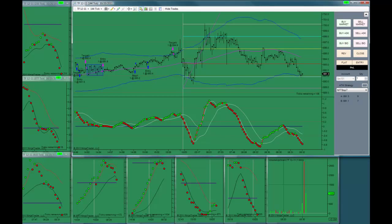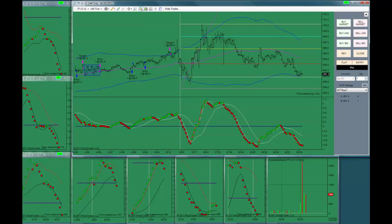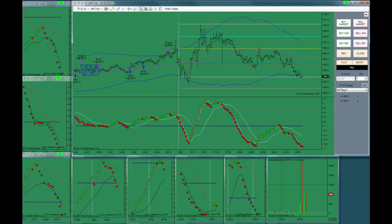Now approaching, well, we just tapped the 89 fib. Could have a reverse here. Pretty strong indicators on our MACDs. Lots of separation on our smaller charts. 987 could be on the rail.